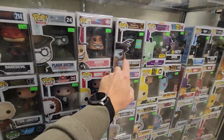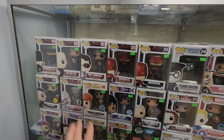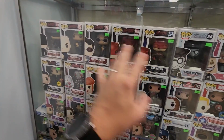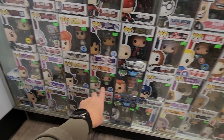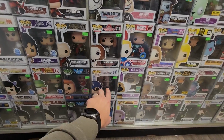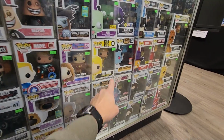I mentioned this one earlier, Cursed Barbossa. That's cool to see right there. All those Netflix Daredevil pops. Those are pretty cool to see, all in a row right there. What else we got? We got Wilma, Betty, Lucky the Leprechaun, Captain America, Doug, another Captain America, The Bride from Kill Bill.